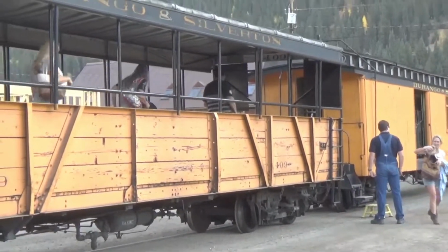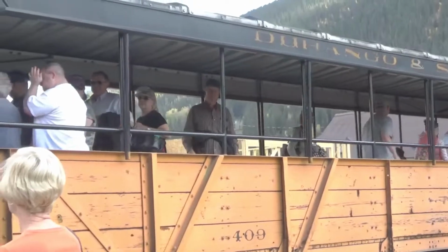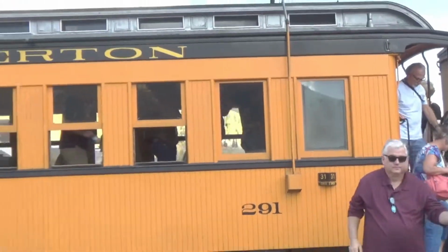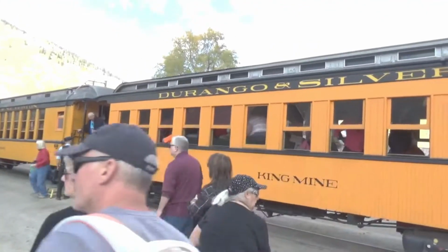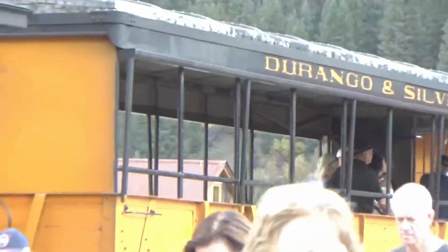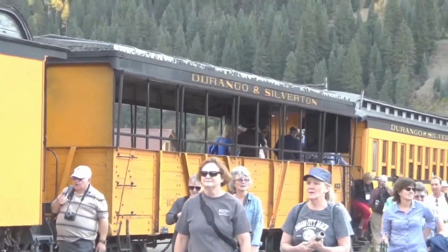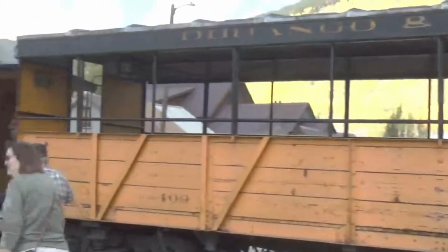They have two kinds of cars. These are the open air cars. All these seats are facing the side, so you've always got a good view of the scenery, everybody on the car. These closed cars are traditional seating, so there's a window seat and an aisle seat on all of these. I'm going to be on one of these open air cars, which they call gondola cars, which cost about $8, $9, or $10 more than the seats in the closed cars.